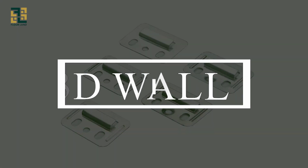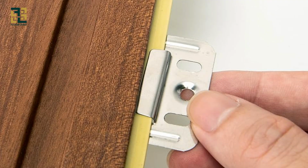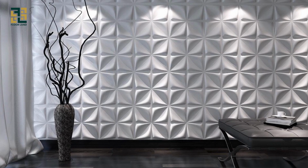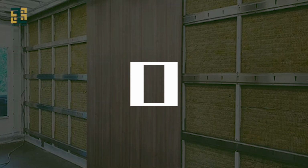But wait, there's more. 3D wall panel clips. Coming in at number 4, we have 3D wall panel clips. These clips allow you to create captivating 3-dimensional designs on your walls, perfect for adding that extra dimension to your space.